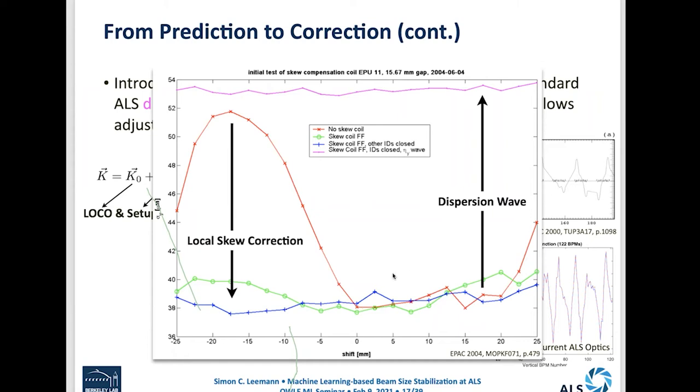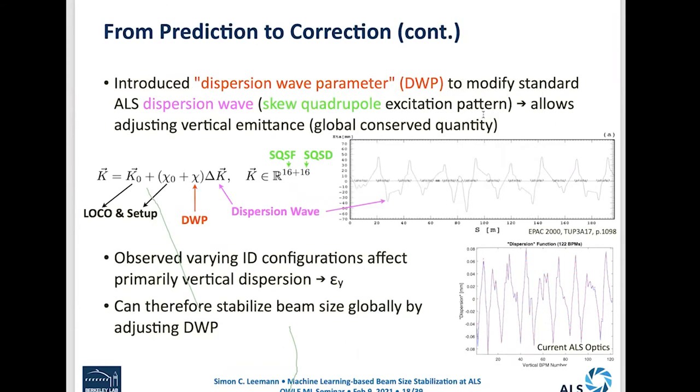That's of course not how you run. What you run with are these local feed forwards that I mentioned that correct for the skew quadrupole errors, and that brings you down to the level here of the green and the blue trace. But actually, that's not what you would see in the actual ALS in operations. What you see is basically this magenta trace up here, and the entire increase in vertical beam size is given by this vertical dispersion wave that we excite, and this is really a dominating contribution to our vertical beam size.